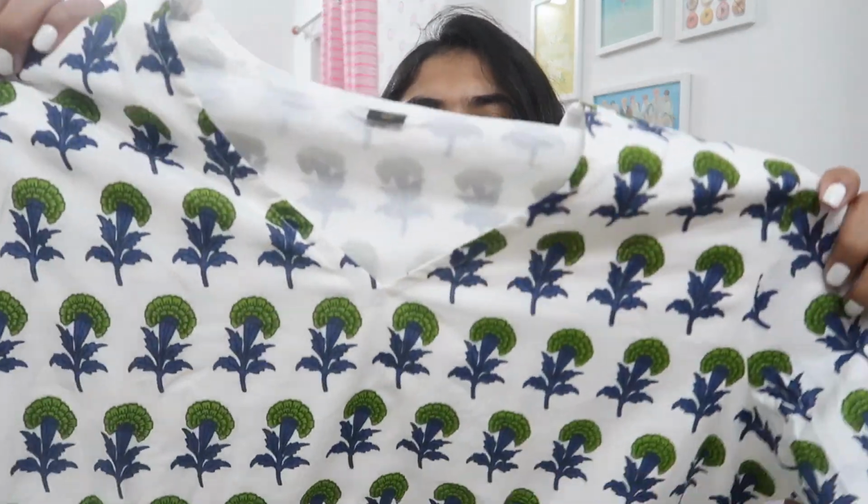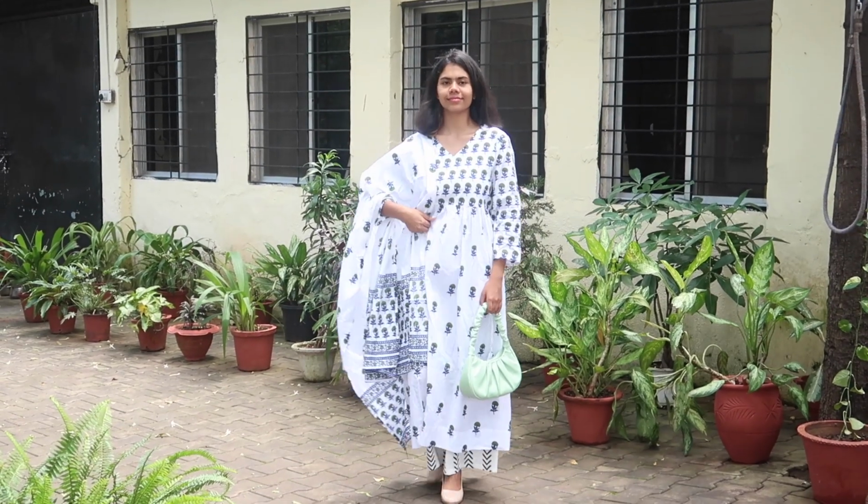Moving on to the third, which is again in white but with a different pattern and color this time. Here we have the kurta in white, and again I guess it has a floral pattern. It has these plant thingies on it. This is what it looks like. It's blue and green. The neckline is really plain and simple. It's a V design on the neck, and it's super long, this one. At the bottom, the prints are more scattered. Here they're more concentrated.